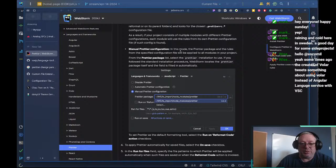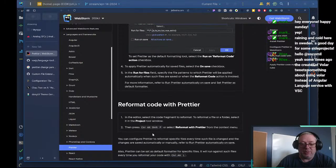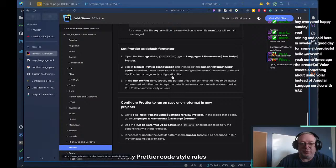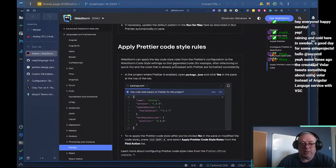Manual prettier configuration. We tell it where. Run on reformat code. Yep. In the run for files section. Reformat code automatically on save. We've got this all set up. Default formatter. Run for files. Code style based on prettier for this.